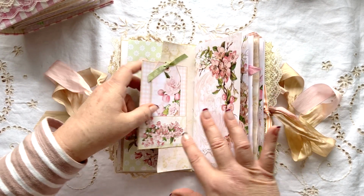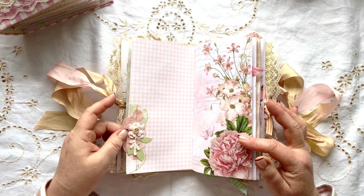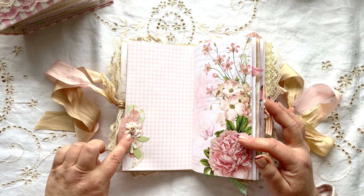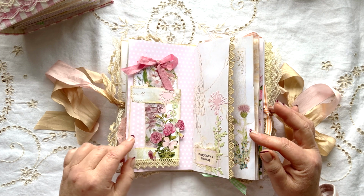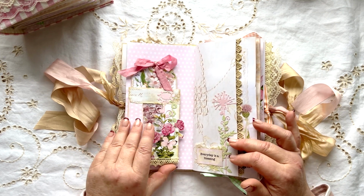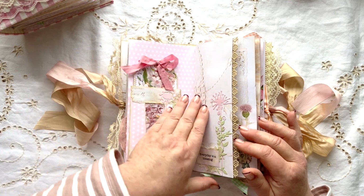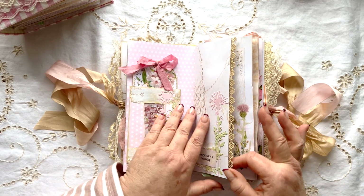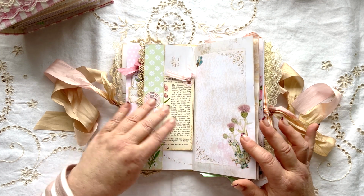So all these projects are available as videos for you to do if you want to do it even in a different theme. Love the layers there with the little buttons and the lace. This is a very pretty journal, and I love it. Lovely flip outs, beautiful tags, gorgeous lace. This is beautiful Kerr lace, and I do love these.